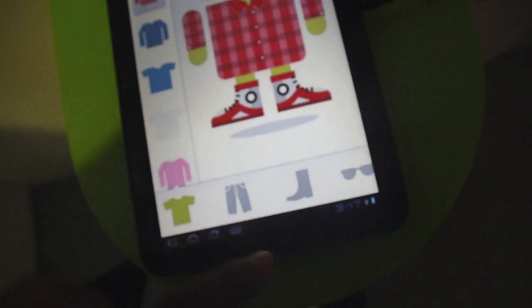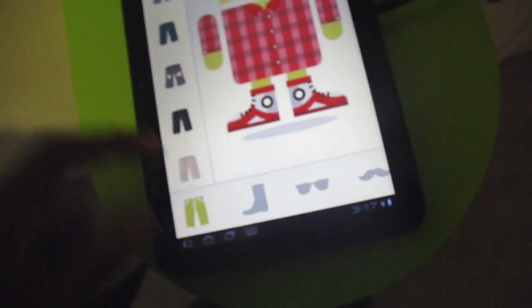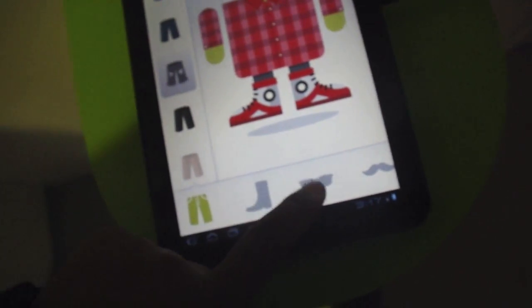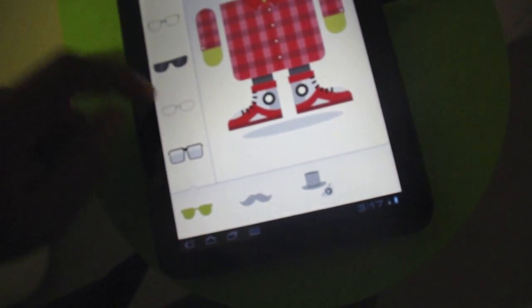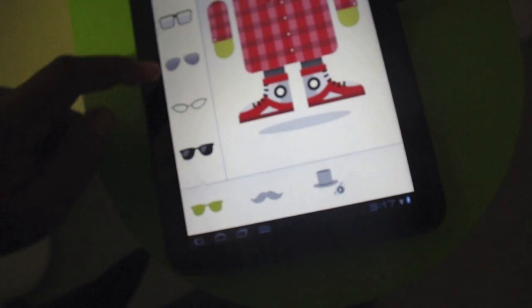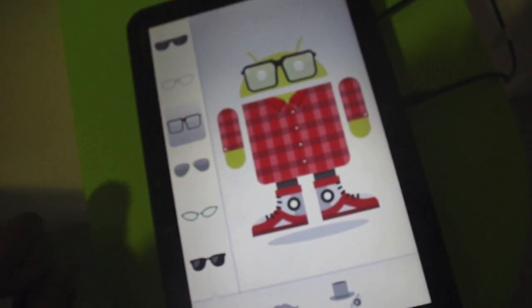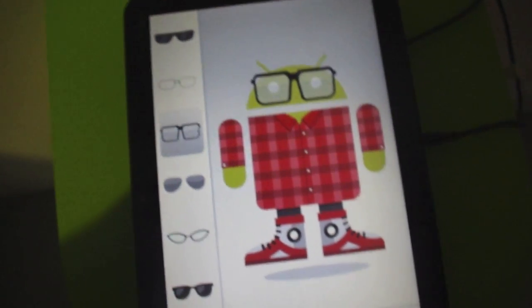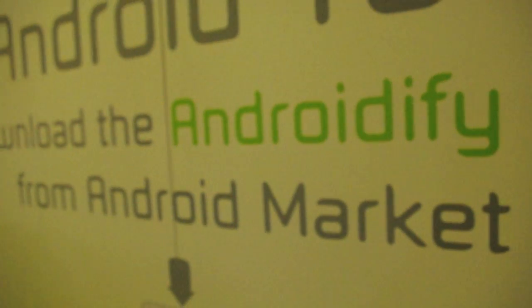Give your guy some spunk. Give him a red flannel shirt. Jeans, give him these tight jeans. Let's make a hipster Android. Can't have a hipster Android without the horn-rimmed glasses. Way over the top, obviously. This is Androidify, and you can get it in the Android Market.